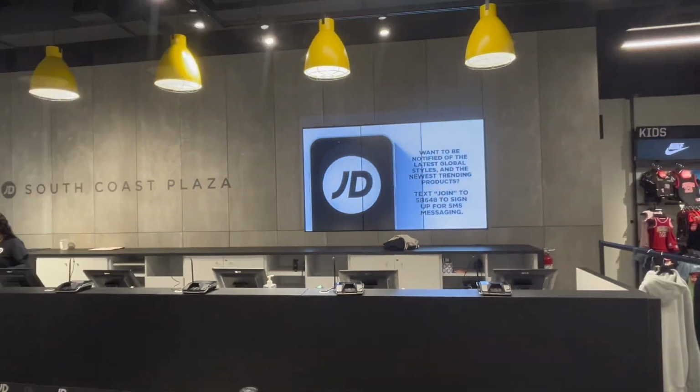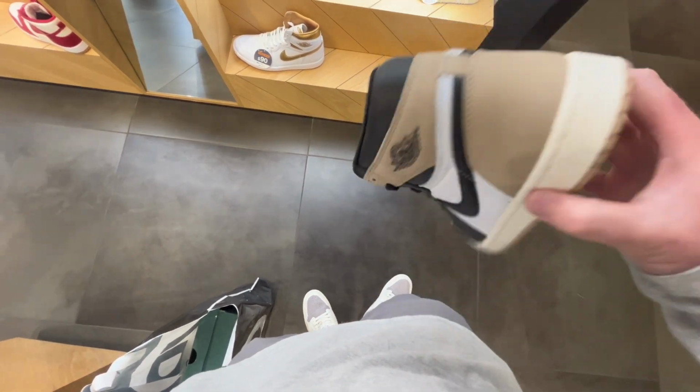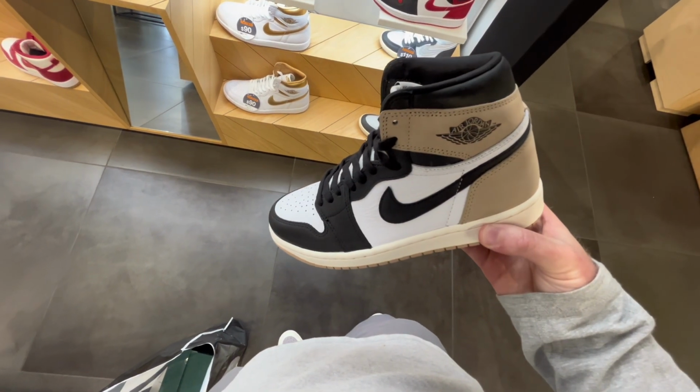I'm just going to pick up my pair now. I was told to go up to front, so we're going to wait in line for our pair. All right, I got my pair, but I wanted to get a good look at these Latte Air Jordan ones that are sitting. Great shoe, really nice. Hey, get yourself a pair while they're sitting.